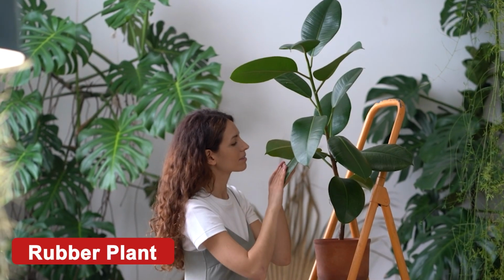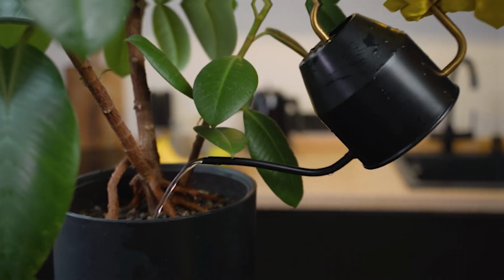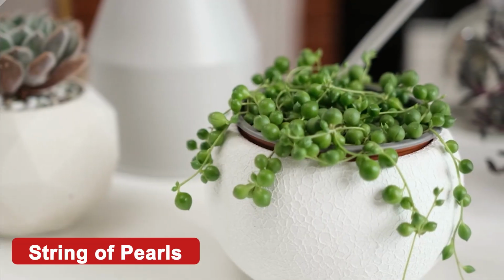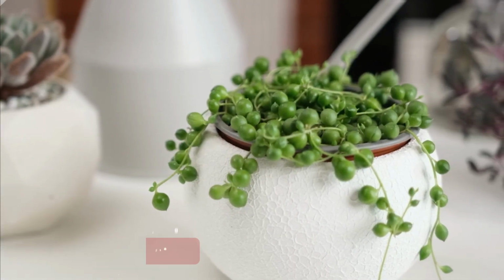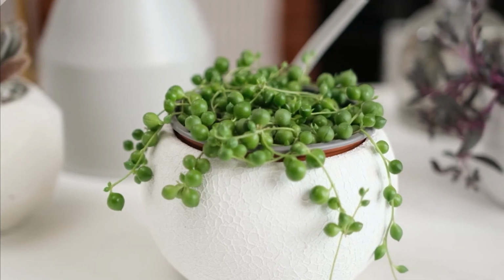Rubber plant, glossy and air purifying. Keep it in bright light and water when the soil dries out. String of pearls, a charming succulent with beaded vines. Prefers bright light and minimal watering.